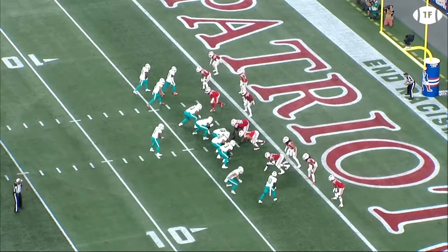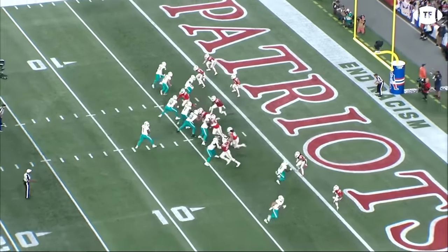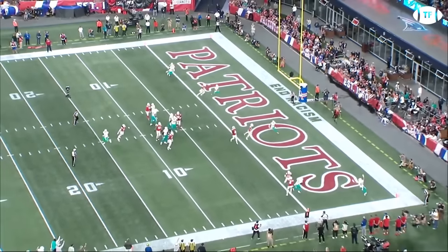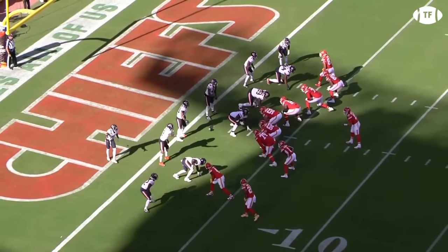So 81 will motion outside Hill and run quick to the flat, threatening to outflank the defense and dragging Christian Gonzalez wide to cover him, leaving Tyreek Hill on safety Kyle Duggar. Now Duggar's a great player, but he ain't keeping up with Tyreek on this quick out. Come on now. And here, the Chiefs just have the Bears all sorts of tangled.